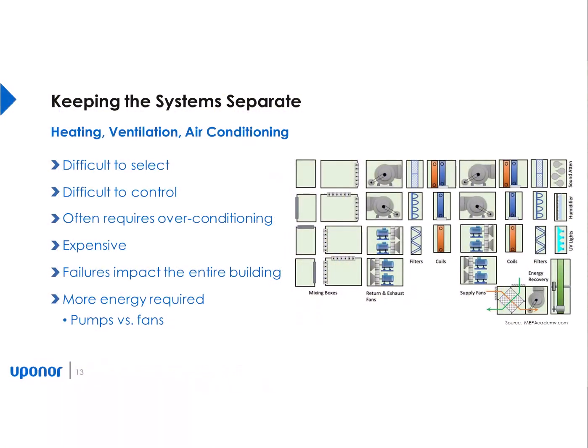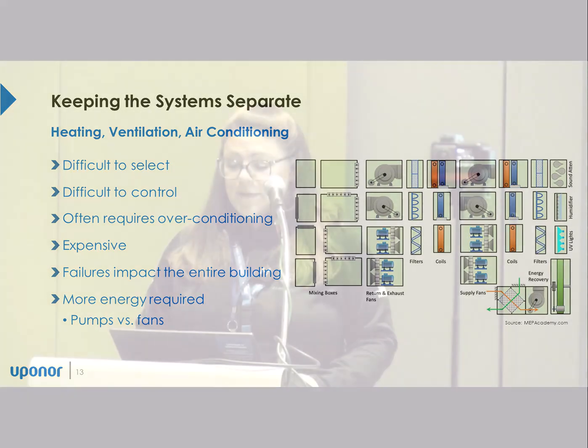Because there are so many variables that need to be addressed for thermal comfort and so many other variables that need to be addressed for ventilation, building these large central station air handlers is often quite cumbersome, difficult to properly select, and gets expensive rather quickly. Furthermore, it sets up an operation that is quite complex and requires us to use more energy than is necessary.